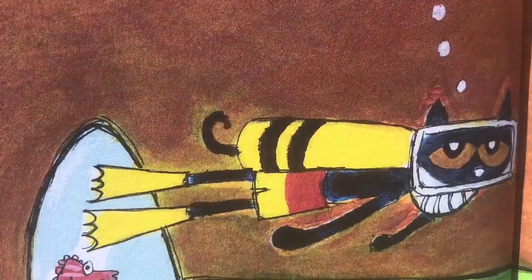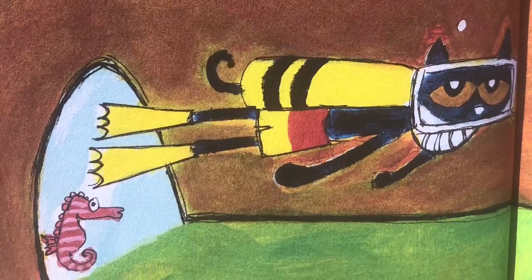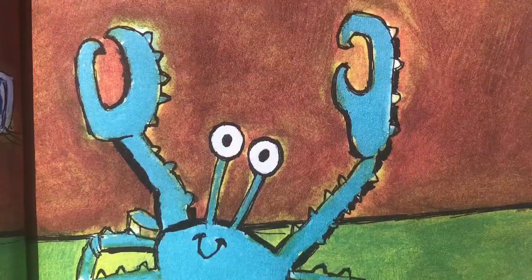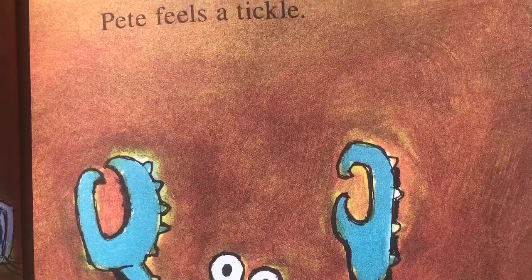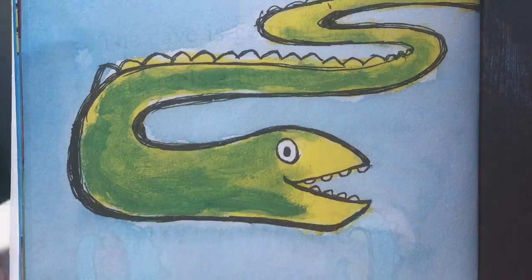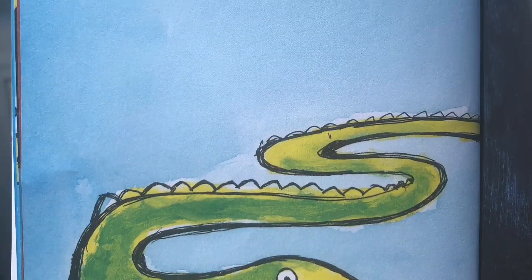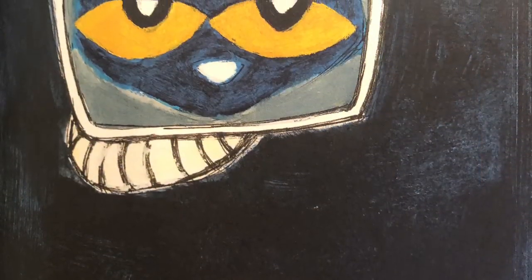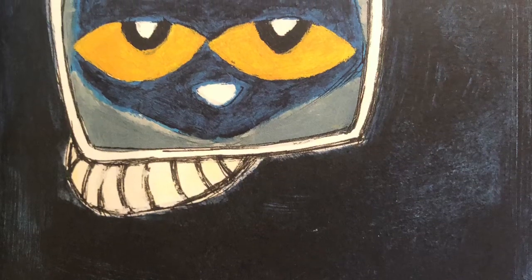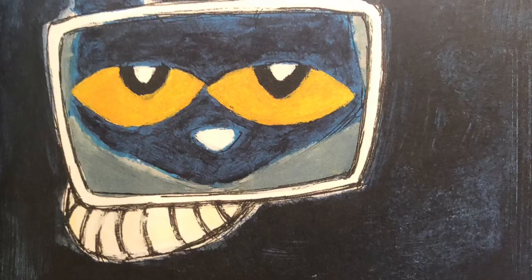Pete sees a crab with claws. A seahorse doesn't have claws, Pete thinks. The cave is getting darker. Pete feels a tickle. Then he sees an eel. Pete swims past it. It's too long to be a seahorse. Oh no, it is too dark to see. How will Pete get out? Ooh, I wouldn't want to be underwater that dark. No, thank you.